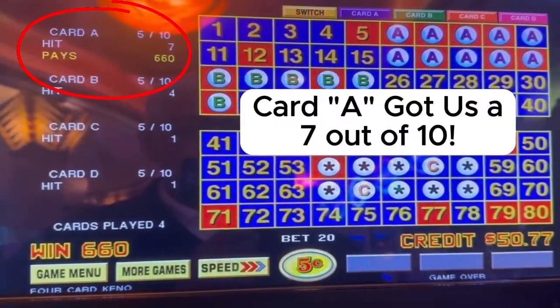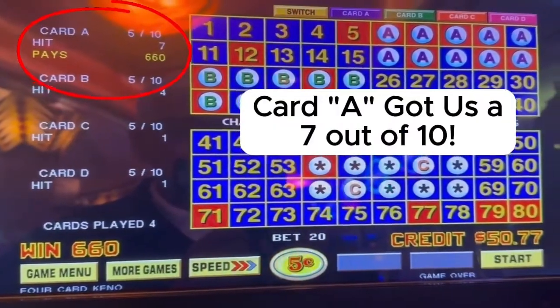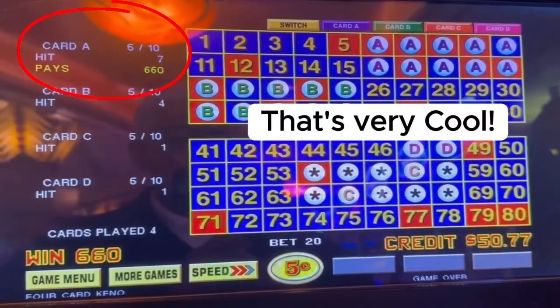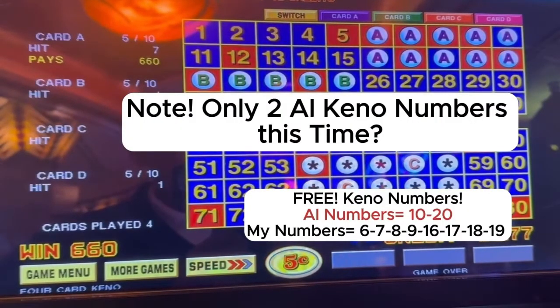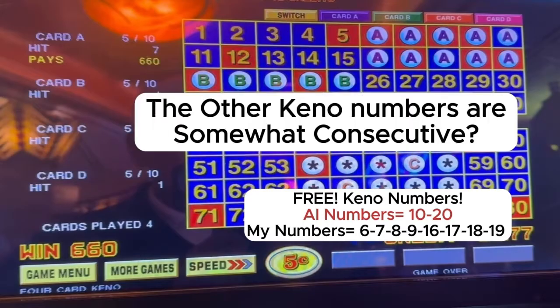Okay, card A got us a 7 out of 10. That's very cool. Note, only 2 AI Keno numbers this time. The other Keno numbers are somewhat consecutive.